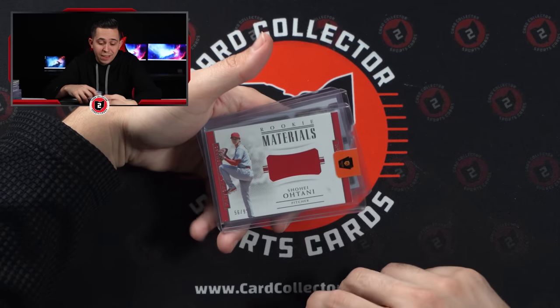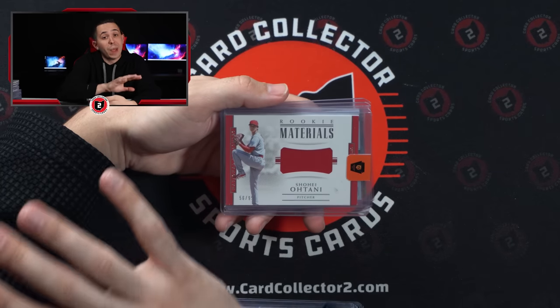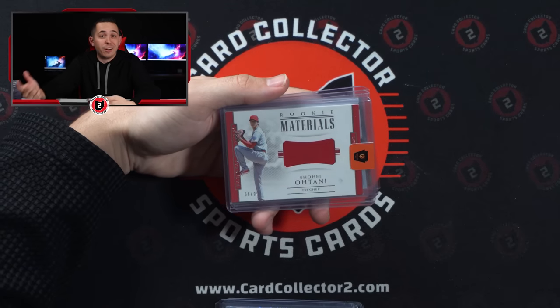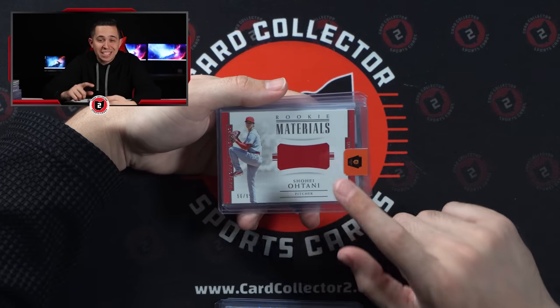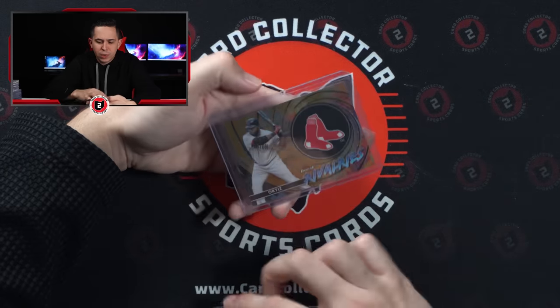Ohtani, another guy that's going to be hot. Going to be interesting to see what happens. The National's coming up. The trade deadline for MLB is coming up. Will Ohtani get moved before, during, or after the National? Could be very interesting, but rookie NT jersey of the best player in baseball. Another Andy Pettitte auto, 2-1 weekend.